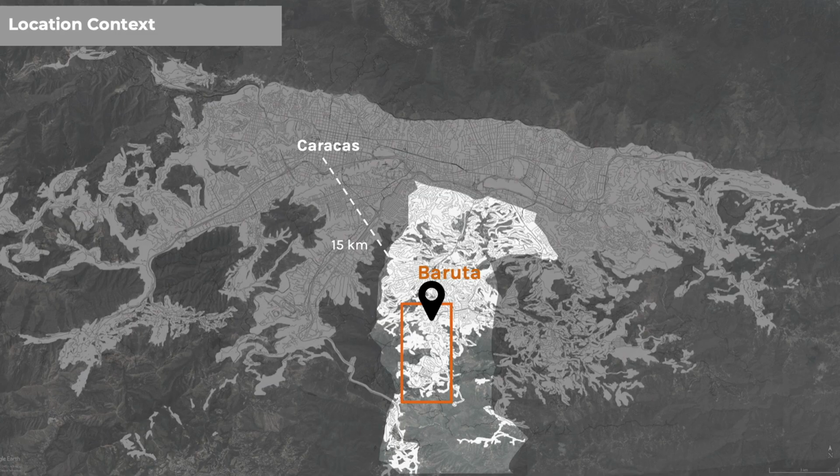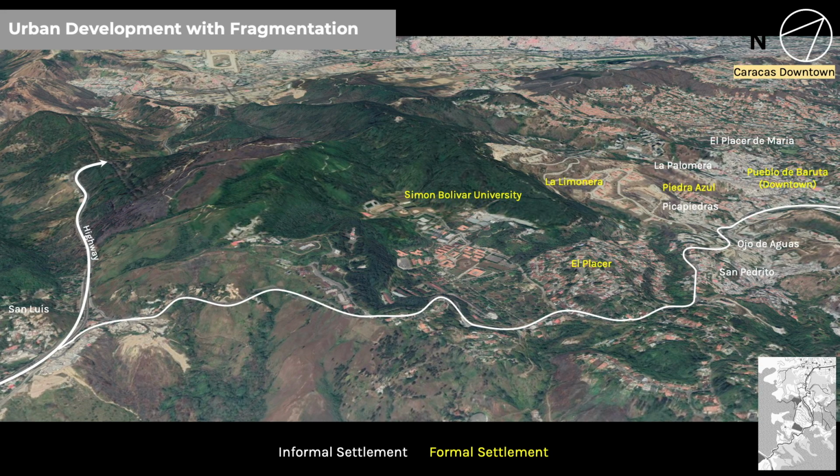We are specifically analyzing Baruta, a municipality positioned about 15 kilometers southeast of downtown Caracas in Venezuela. This urban sprawl is engulfed by the Avila Mountains to the north, the Macaro National Park to the west, and city-protected natural zones. From here, we begin to identify the spatial differentiation between the formal and informal settlements.